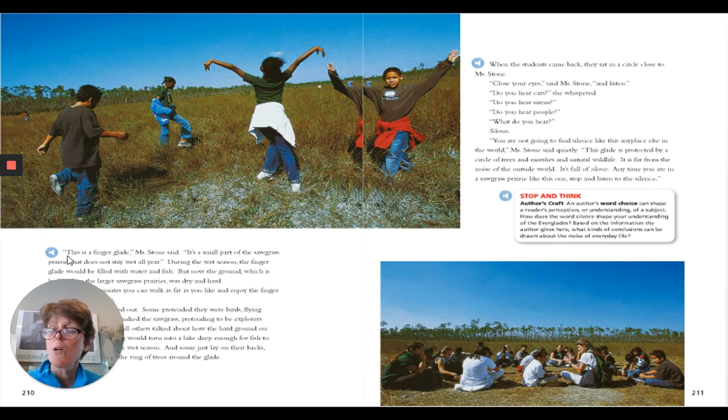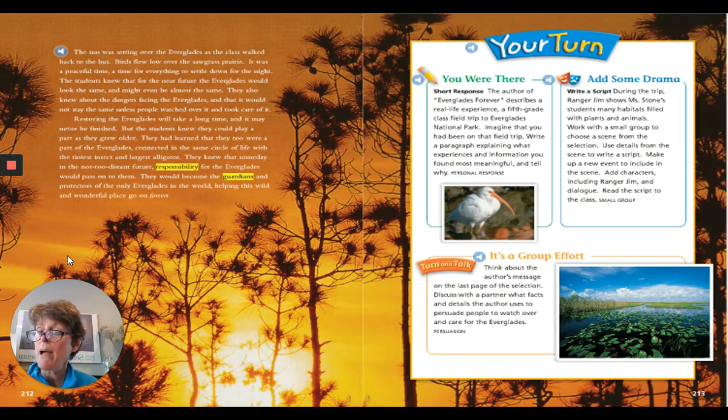The sun was setting over the Everglades as the class walked back to the bus. Birds flew low over the sawgrass prairie. It was a peaceful time, a time for everything to settle down for the night. The students knew that for the near future, the Everglades would look the same, and might even be almost the same. They also knew about the dangers facing the Everglades and that it would not stay the same unless people watched over it and took care of it.